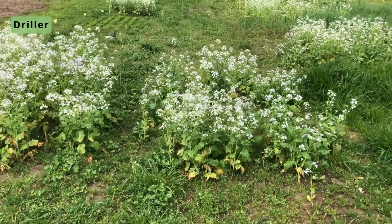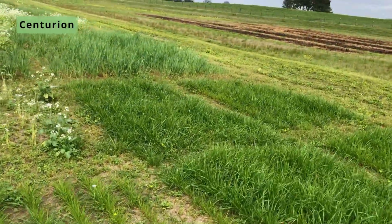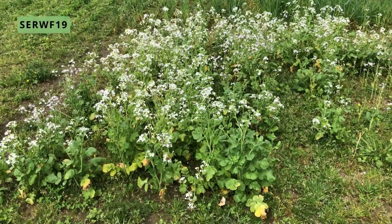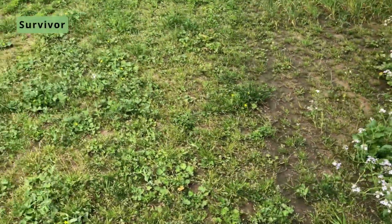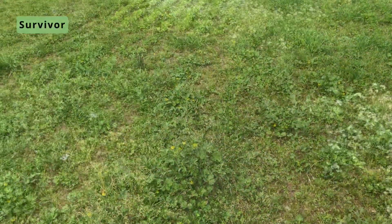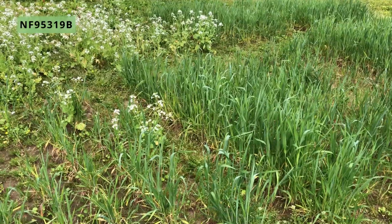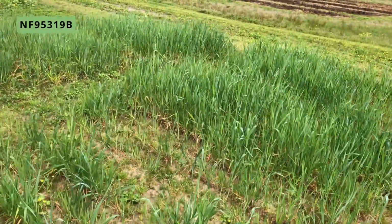Behind it is Driller Radish. These are all Gulf annual ryegrass plots. Behind them is Centurion ryegrass. This is an experimental radish, SERWF19. And this is Survivor peas. This is Dixie Crimson Clover. These are some Noble Foundation entries, NF5319B. That's what all those are.